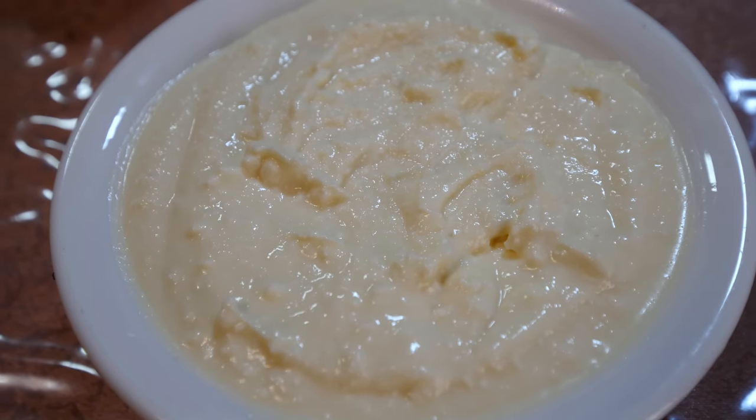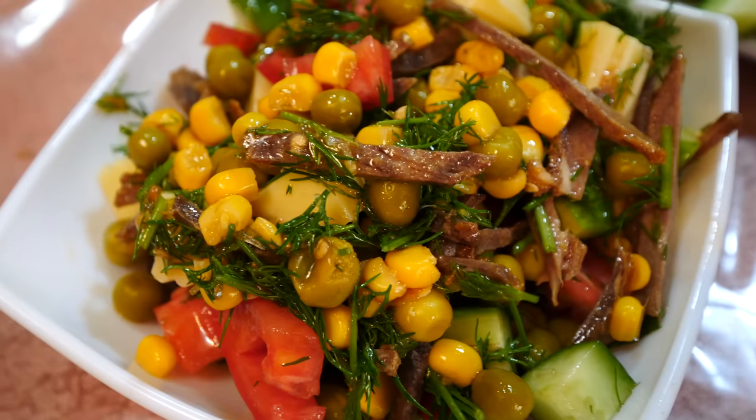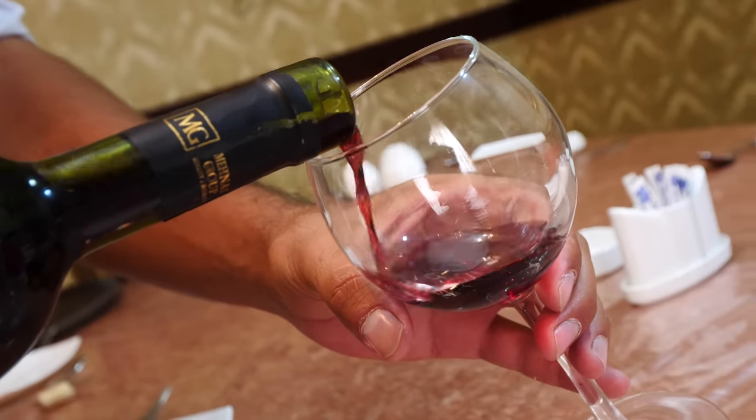All right, so we got a straight up feast right here. This is insane. We got lamb kebabs, we got a soup. We have 1, 2, 3, 4, 5 different salads. We also got some bread and we got some delicious wine. So fruity, like cherries.